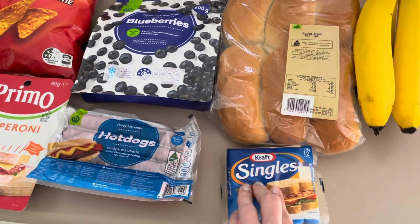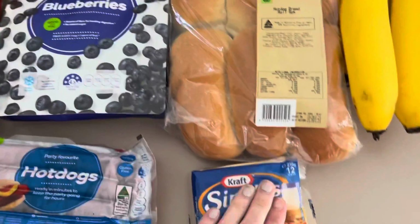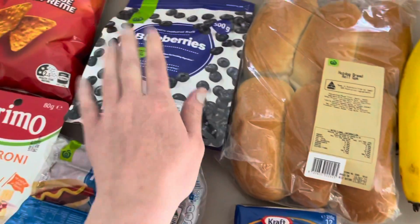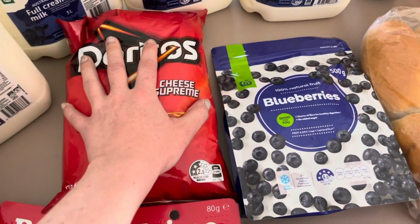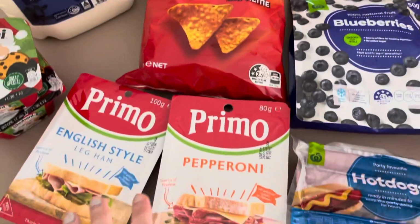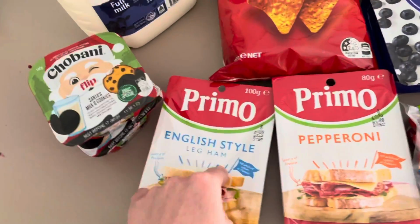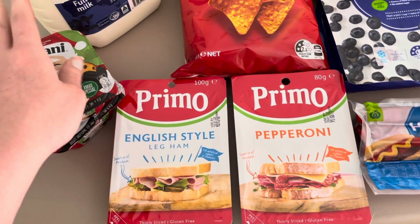And these craft singles, even though I know they're not good for you, but they taste so good. So I've got some of those, some frozen blueberries. We're doing nachos tomorrow night, so I got those for that tomorrow night with the nachos. Pepperonis to go on the hot dogs tonight. And then we've got leg ham just to snack on or put onto sandwiches.